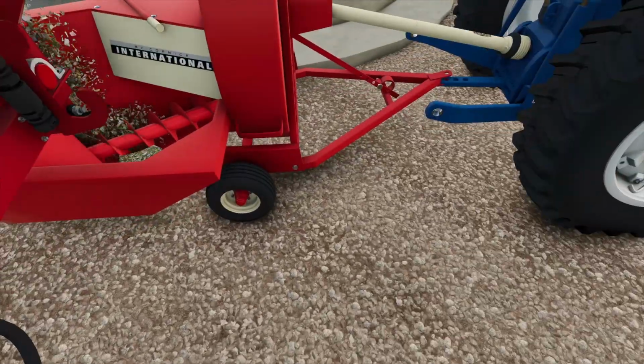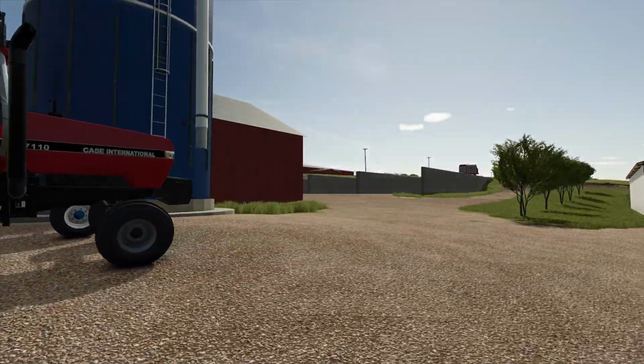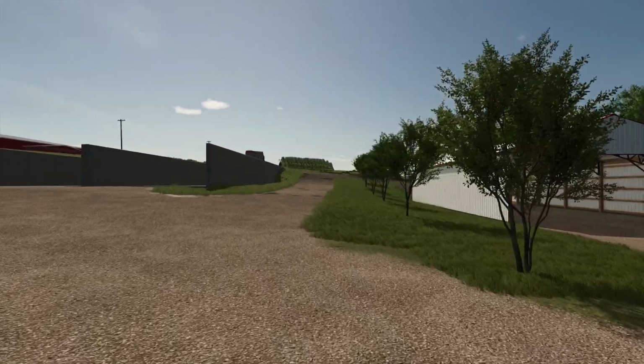PTO's running. Yep. Alright, let's go ahead, get back into the chopper, keep going with this field. And we'll see where we go from here.